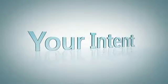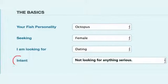Next up, which intent should you select and what are you looking for? My recommendation is that if you're actually open to meeting someone you like, don't be shy to say so. Don't suggest that you're not looking for anything serious or that you have no time for a relationship. Even if you're not necessarily looking for a relationship, you're going to deter women from being interested.